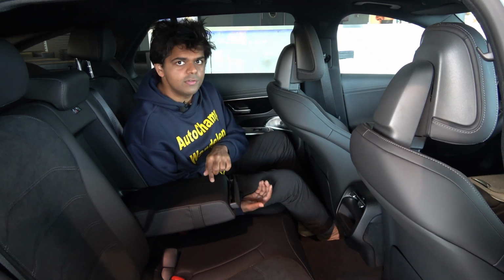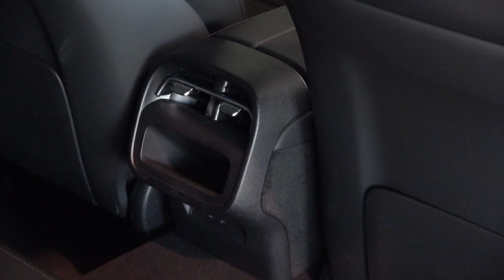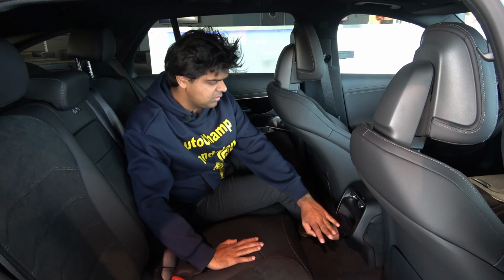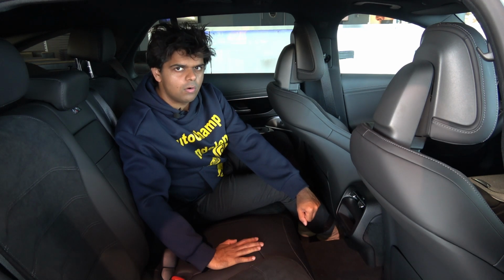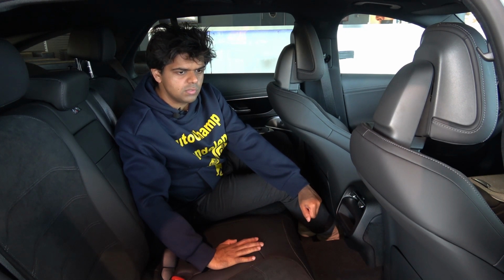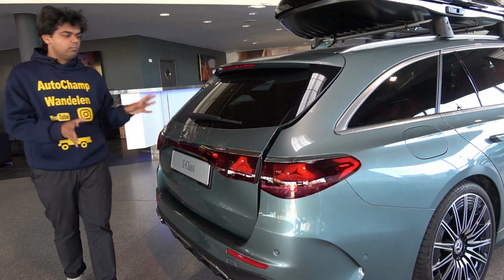Okay, when it comes to armrests, Mercedes has been quite interesting. And over here, there's just absolutely nothing. It's just a little storage space, as if it was intended for climate control as an additional option, given that it's 90,000 euros.